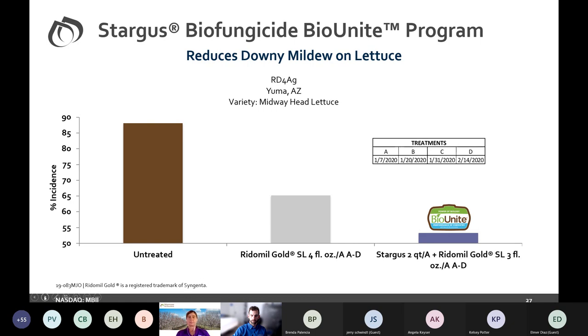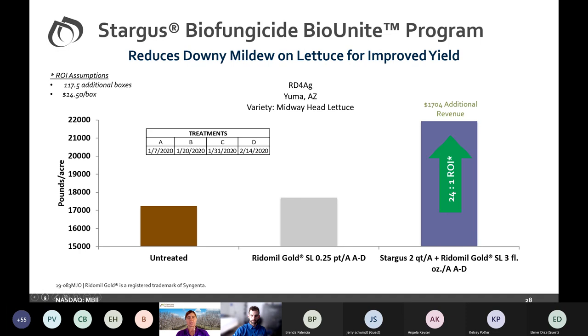Moving from there, we will talk about downy mildew BioUnite programs a bit further. Another study with Research Designed for Agriculture out in Yuma, where the treatment timing table is a little more over to the left this time. But as you can see, it ranged from the 7th of January to the 14th of February during 2020. Pounds per acre on the y-axis. So the very important yield metric being considered with these data, untreated control in the brown bar on the left, around 18,000 pounds, a little below.